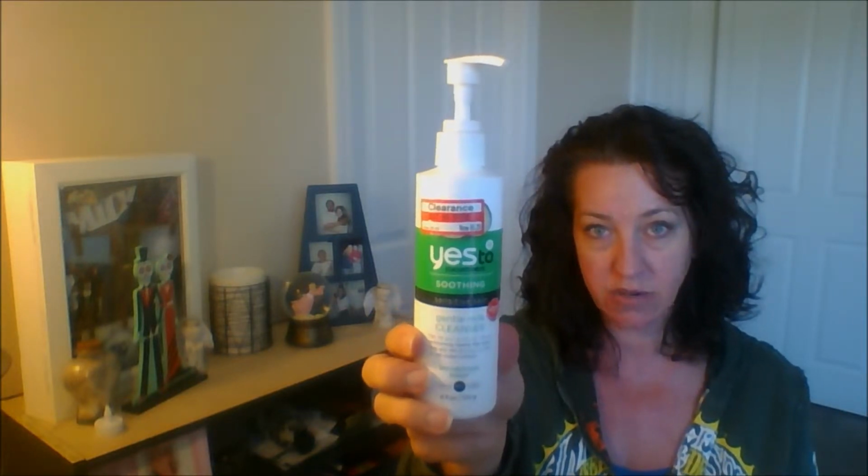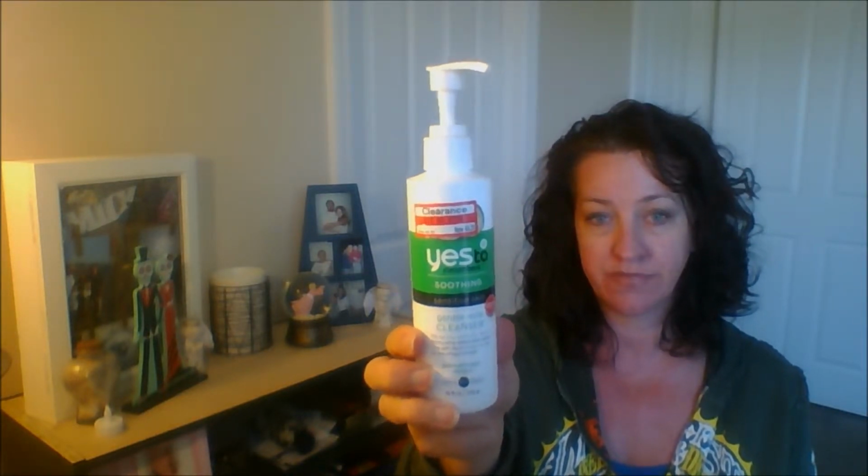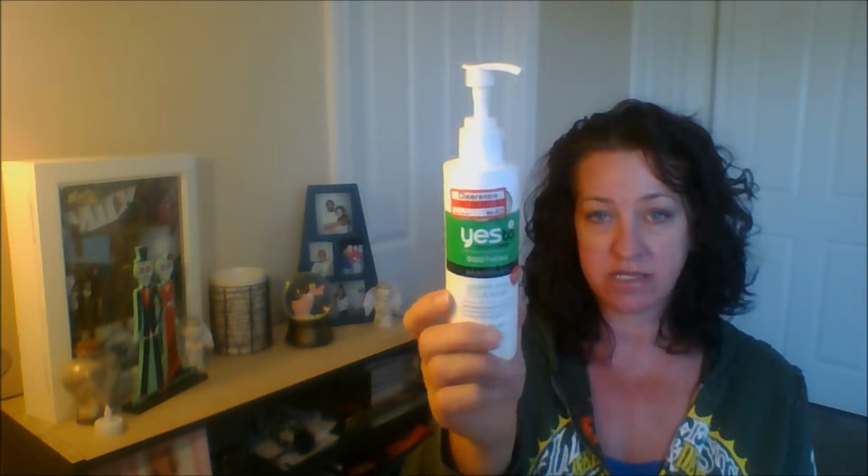And the next thing I got was Yes to Cucumbers Soothing Gentle Milk Cleanser for Sensitive Skin. And this is one of Allure's 2012 winners. It does have green tea and soy proteins in it. It is 98% natural. This is a 6 fluid ounce. It was clearance for $6.28, originally $8.99, it says. This stuff is awesome. I'm loving this.